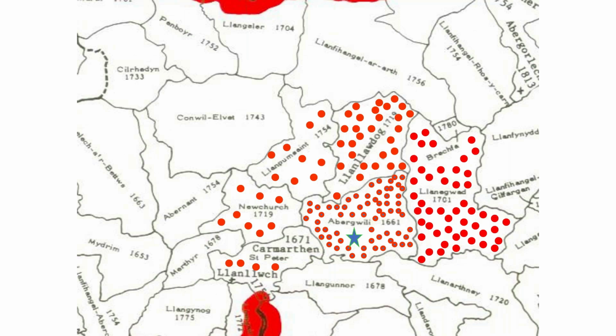Now, with nonconformists, one issue you'll run into is that they would travel sometimes a fair distance to have their child christened or to listen to a specific minister, preacher. And what this slide illustrates is how far people would travel, or where people traveled from to attend a specific chapel. And where the blue star is located is where the chapel was, in Abergwili in Carmarthenshire. And each red dot represents a christening of a child in that chapel. It identified where the family resided.